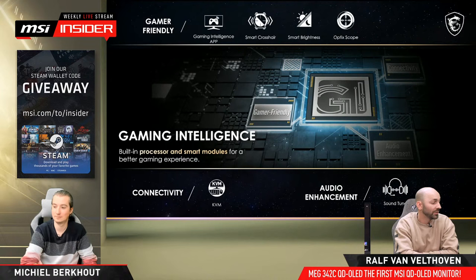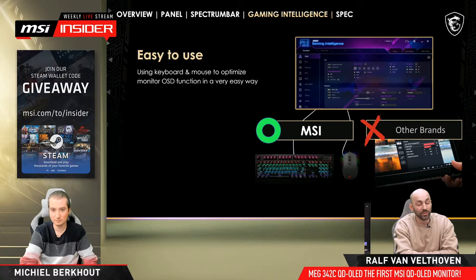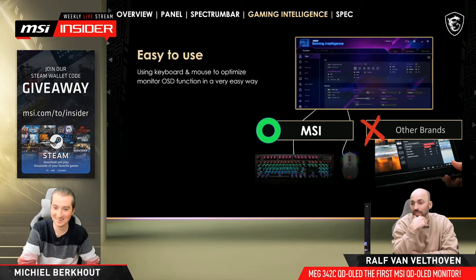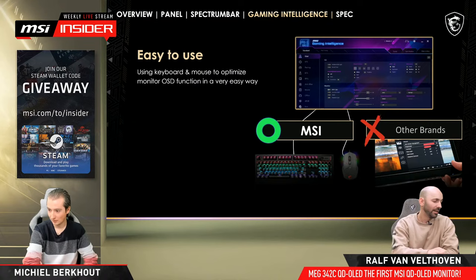It also gives you some extra features. Here you can see the location of it. It's on the back. And one of the benefits is that you don't have to use your fingers to actually control the OSD. So all the OSD features will be controllable. So no more click, click, click on the back of your monitor. Especially when you are a big esports guy and you want to make sure that your monitor is always in the same position. Then this feature would be very nice because you don't have to move your monitor all the time. Who wants that anyway? So you can just do it with your mouse and keyboard.